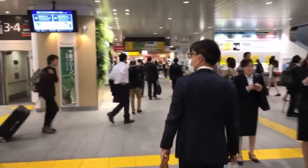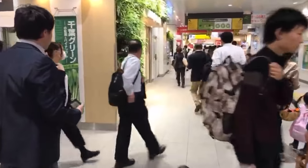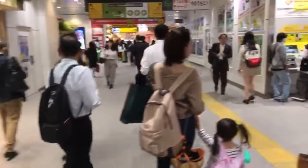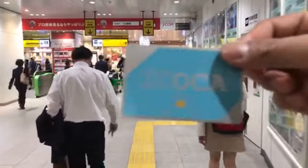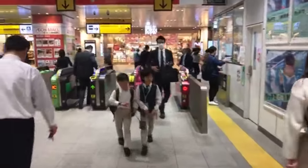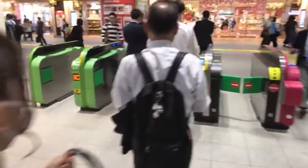Right now, I have what is like a Suica, so that's how I'm going to get out of the station. It's probably a good idea to get a Suica or an IC card to make it easier. You don't have to wait in line to get tickets. Okay, here we go. This one's from Osaka, it's called Ikoka, but it works here in Tokyo. Let's go to the IC cards. Boom.